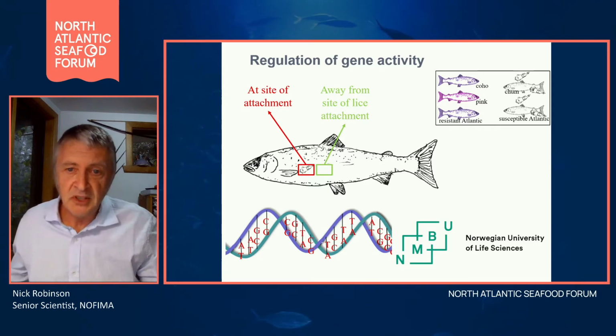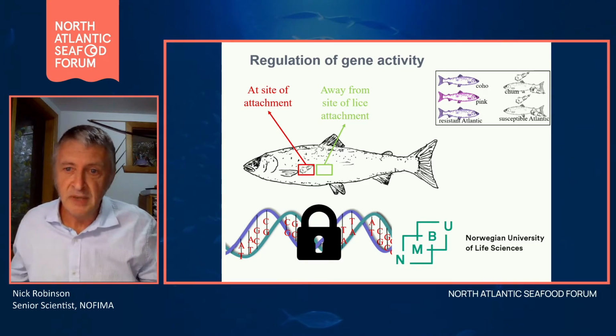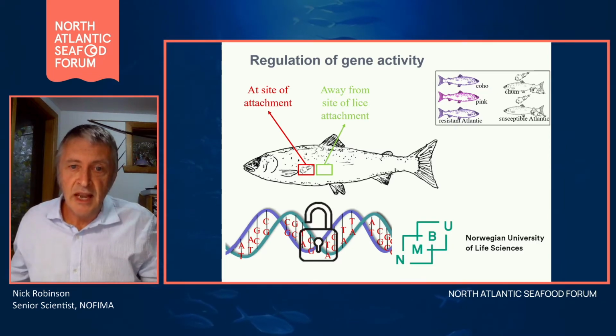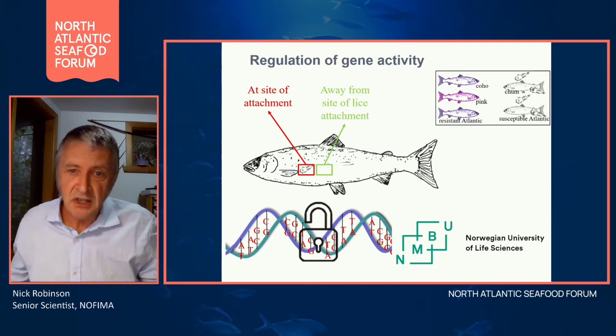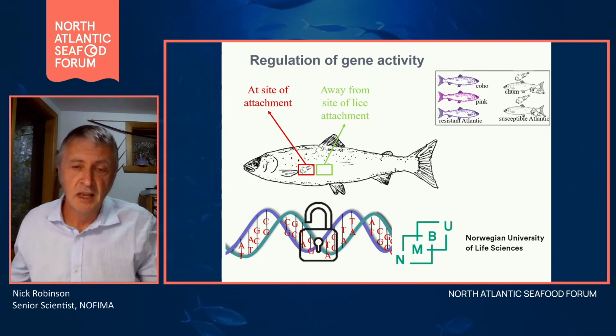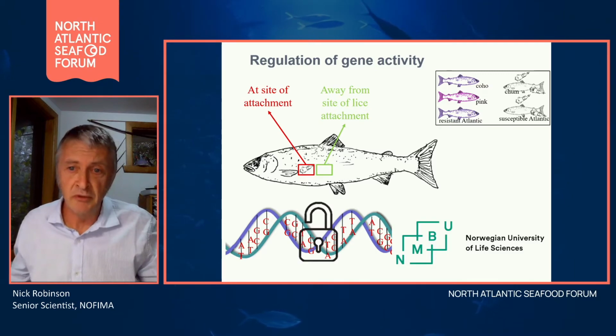The activity of specific genes is locked under some conditions, and it's unlocked under other conditions. NMBU will use the latest new sequencing technologies to look at what genes are locked and unlocked away from and at the site of attachment in the different species of salmon. This will give us another approach for studying gene activity associated with resistance.